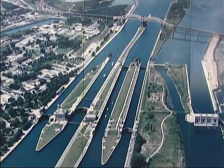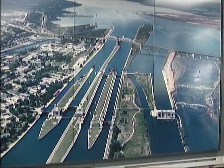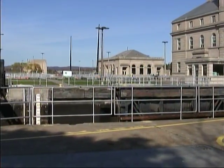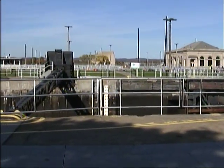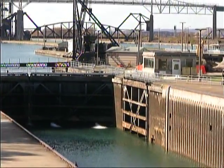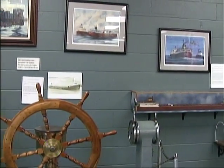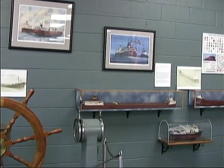More than 95 million tons of freight pass through the locks each year on this busy shipping lane. A park runs alongside the locks and allows viewing of the locks in operation, while a visitor center provides information on the history, design, and function of the locks.